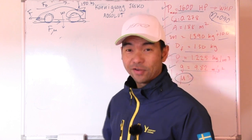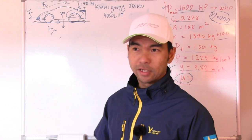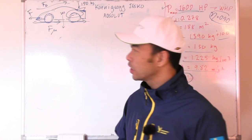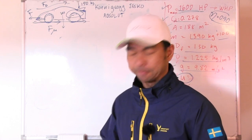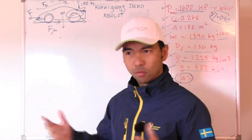I would find it very interesting and exciting when Koenigsegg would try to break a world record in top speed, especially if it's done in Sweden, and the record will be held by a Swedish company. So let's see what physics can tell us about what's going to happen.